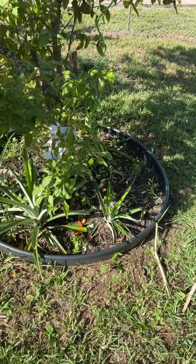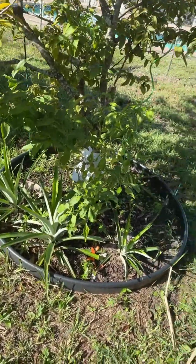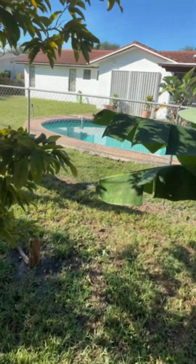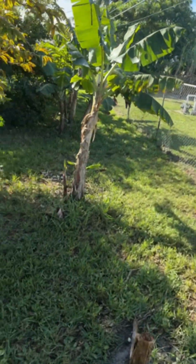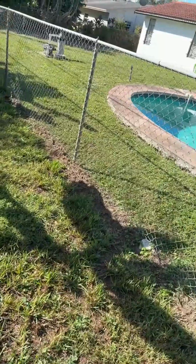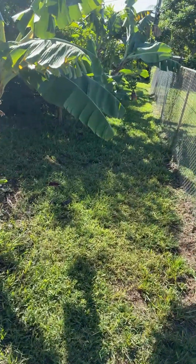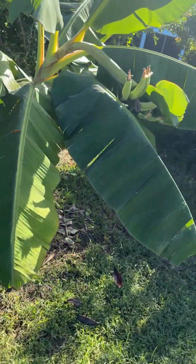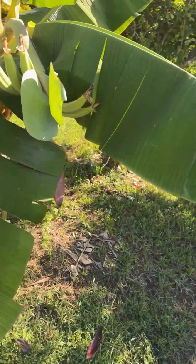You hear the birds? Birds having a lovely time in the garden. I'll show you where they perch. We have two bird feeders. Here's another plantain. And as you can see, there's a small bunch on it.